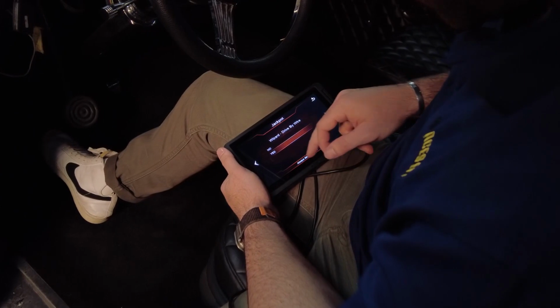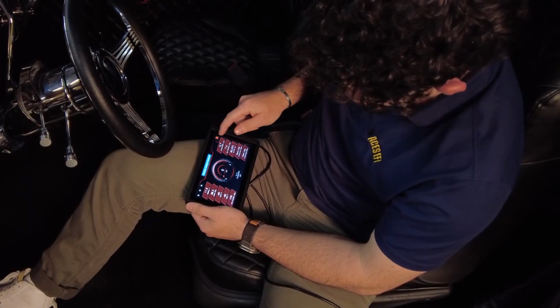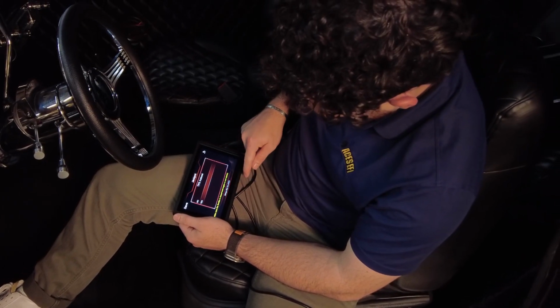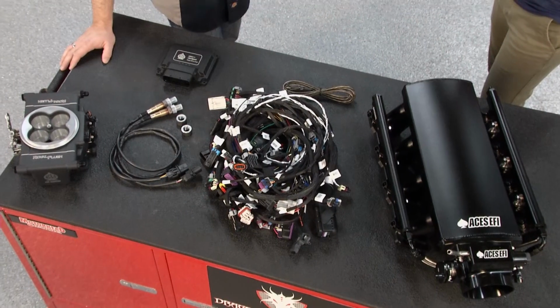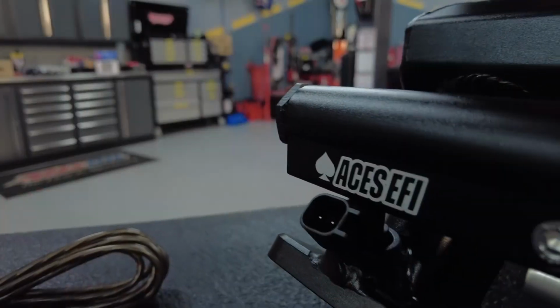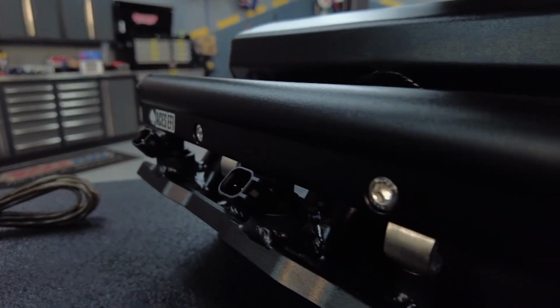So when you move to modern fuel injection, why should someone choose ACE's EFI? A couple different things, affordability being a pretty large one that people consider when you're already looking at a pretty expensive build. You're wanting to make sure that it's done the right way, but you want to make sure that it's kept within budget, of course. So affordability is a big thing. We want to make sure that people have really quality components and products at an affordable price.